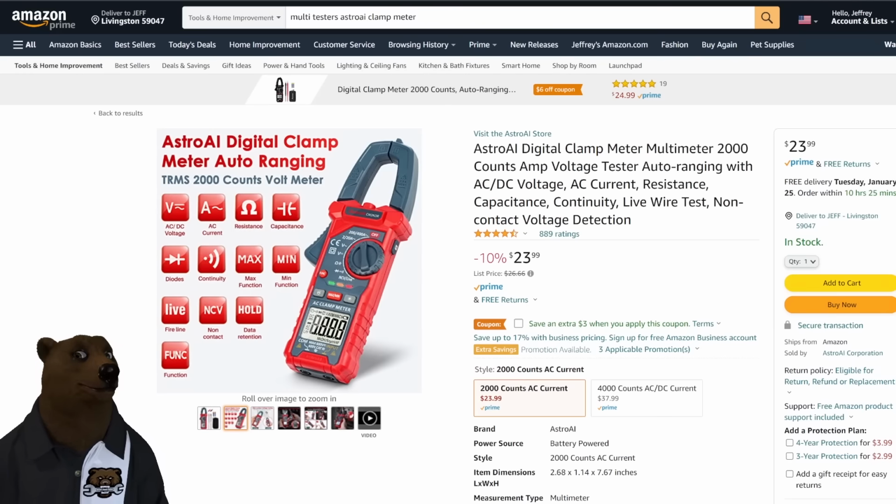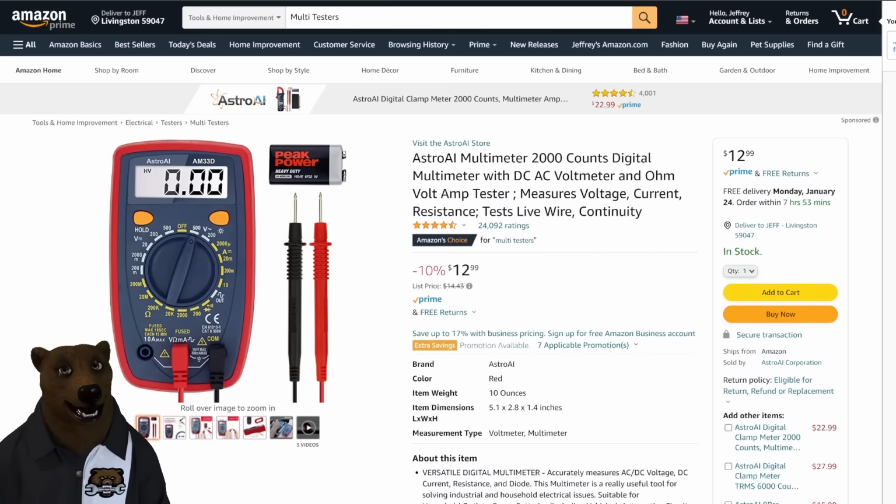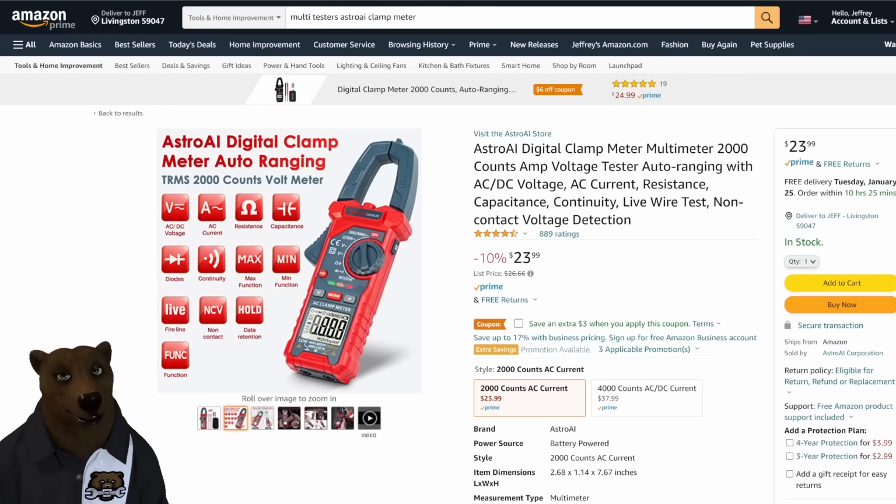Okay. And it's the Astro AI. This is a nice basic multimeter for $12.99. That's a fantastic price on that. And then they have the clamp meter, which I'm a huge fan of clamp meters. Look at this, ACD. You can use it as a regular multimeter, and then you get the non-contact ability with it as well. $23.99, and you get an extra $3 off. It's going to be $21 on that.